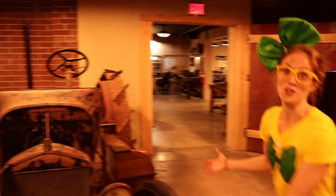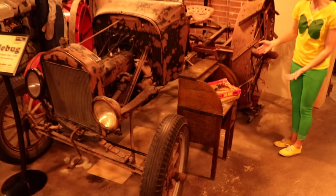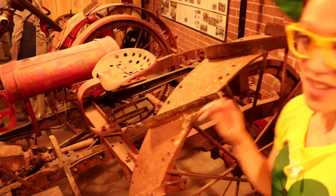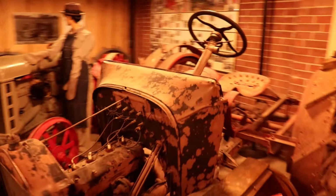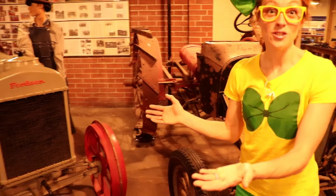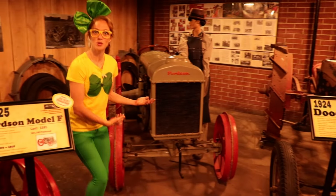Take a look at these tractors. Oh boy, let's start with this 1924 Doodlebug. Wow, do you see the blades on this wheel? It could probably cut through dirt really well, and it's all metal, so it's super heavy. Oh boy. Whoa! Wait a minute. 1924 to 1925? That's only 1 year, and look how much this tractor progressed.